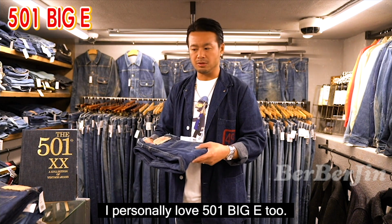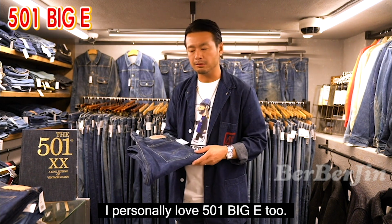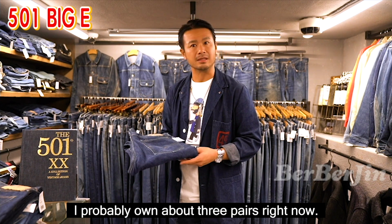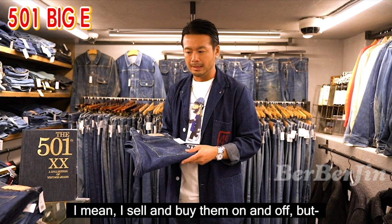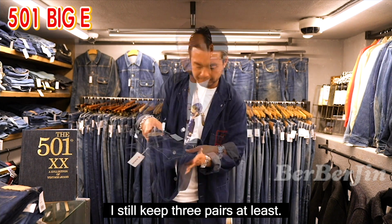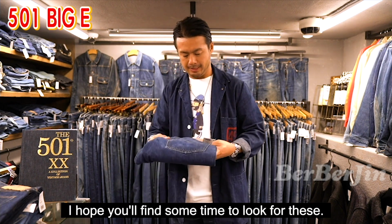I personally love the 501 Big E too. I probably own about 3 pairs right now. I mean, I sell them and buy them on and off, but I still keep 3 pairs around. I hope you'll find some time to look for these.